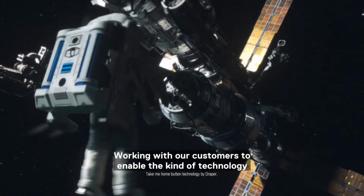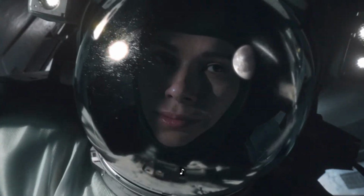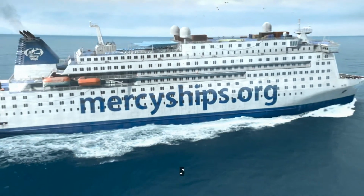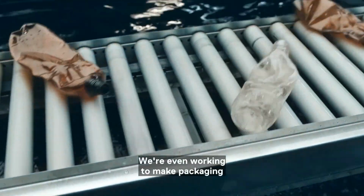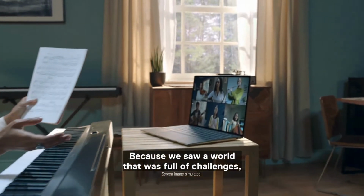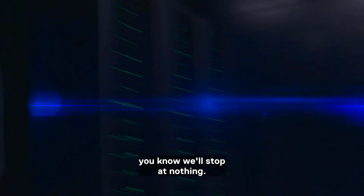We kept going, working with our customers to enable the kind of technology that can guide an astronaut back to safety, or help make a hospital come to you instead of you going to it. And we didn't stop there. We're even working to make packaging that comes from waste instead of producing it. Because we saw a world that was full of challenges and ready for solutions. So when it comes to your business, you know we'll stop at nothing.